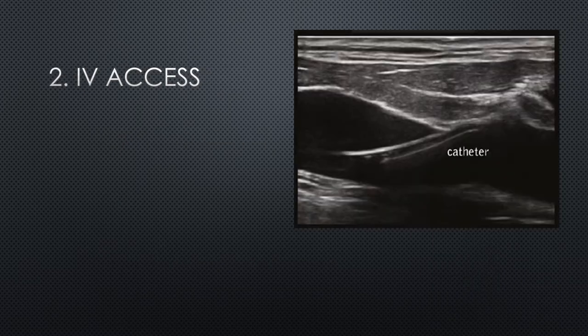Okay, so we've talked about reversible causes. I think the next most important role of ultrasound in an arrest is IV access. So ALS tells us to have two quick attempts at a peripheral IV, and if you fail, go straight to an IO. And I totally agree with this principle.